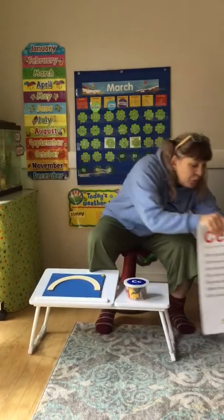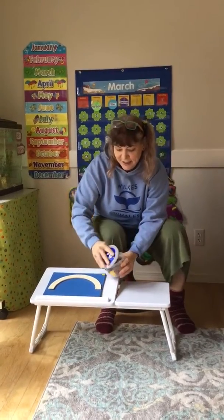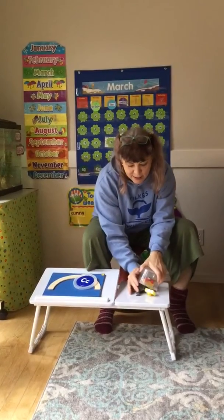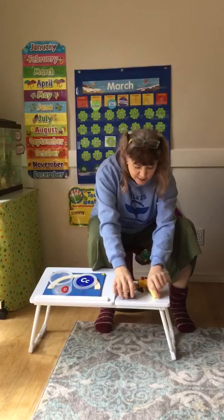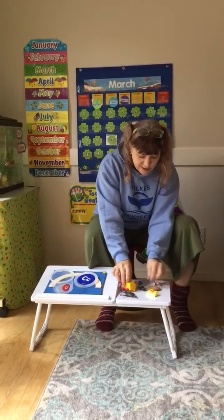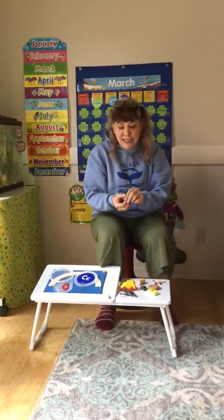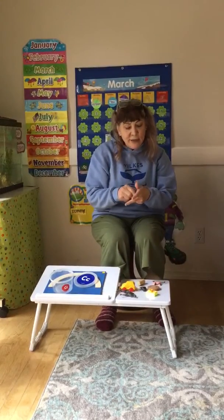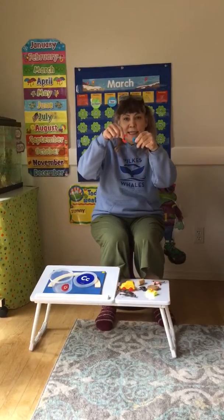Let's see what kind of cool things we have in our sea tub. Oh boy, it's very full. I like the letter C because the big C and the little C look exactly alike. This is the big C and that's the little C.